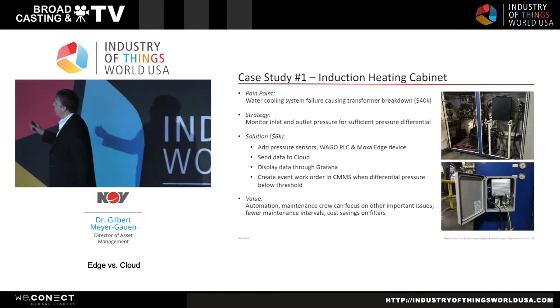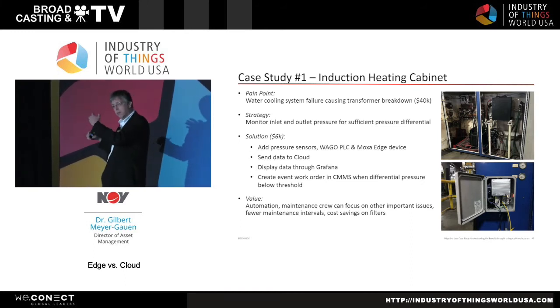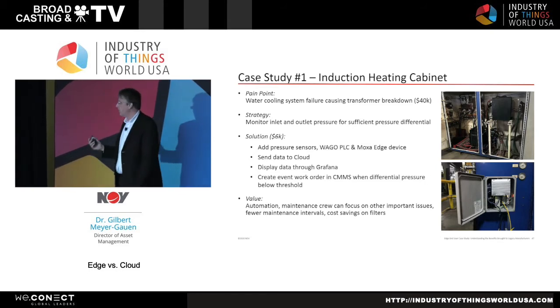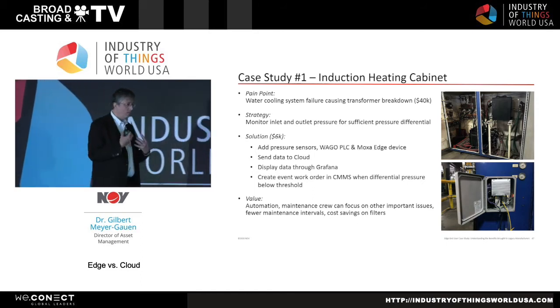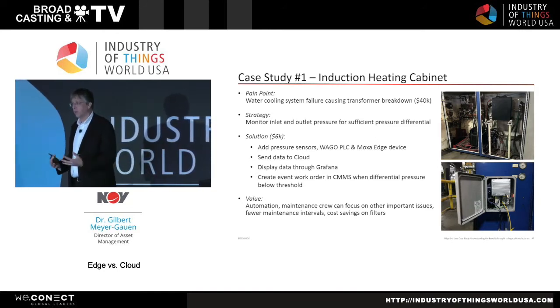The problem at this particular facility is you see a lot of tubes there. So cold water comes in, transformer heats it up, and then the water gets out. The problem is the water quality at this facility is incredibly bad. These tubes clog up, and as a result, the transformer burns out at one point.